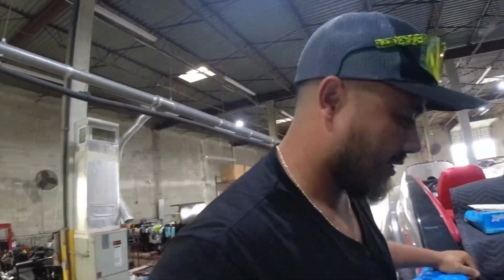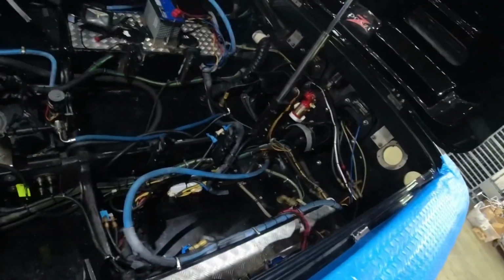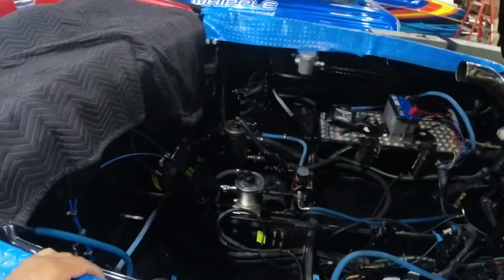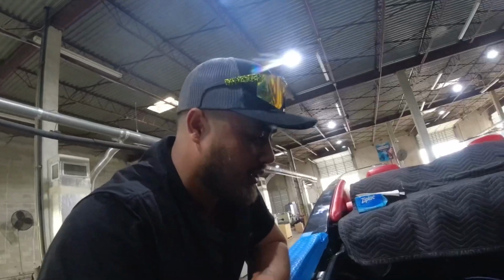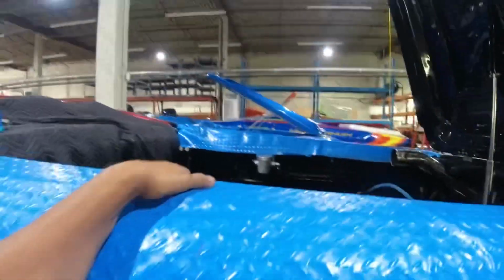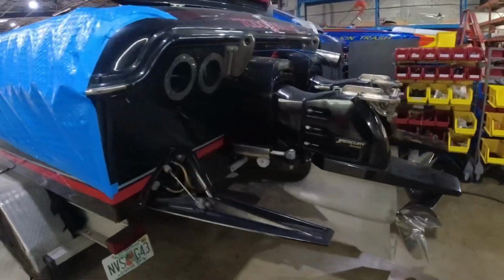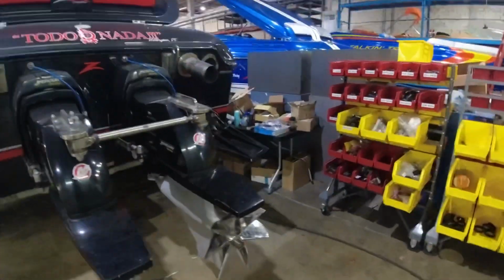Oh man, this looks beautiful. Ta-da! They're out, guys. Engines are out. They're getting refreshed and they're getting some upgrades done to them. So let's see if we find, oh shit. See if we find the engines.